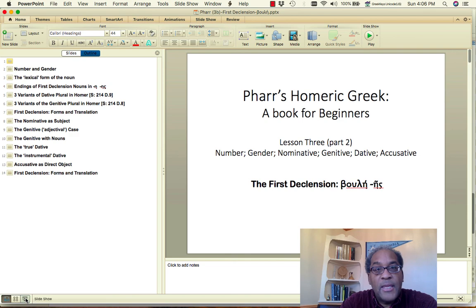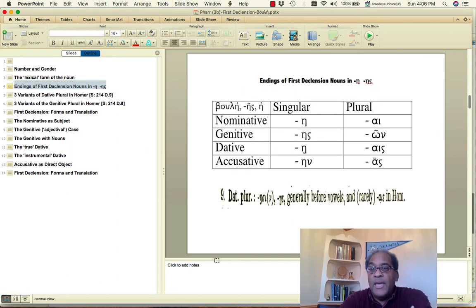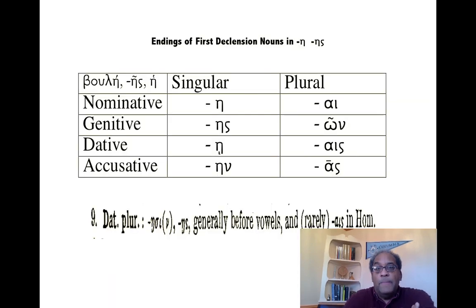And there's no way, I think, to learn these except by writing them out again and again. So you should go back to these endings and begin by writing this out, this paradigm of the endings, and work from there with boule, boule, boules, boule, boulein, boulai, boulon, boulais, boulas. Okay? And like I say, you can worry about the alternative forms of the genitive and dative plural as you wish, but these eight forms are the ones you should really get stuck in your mind like a branding iron.